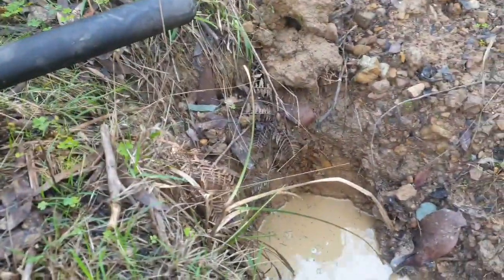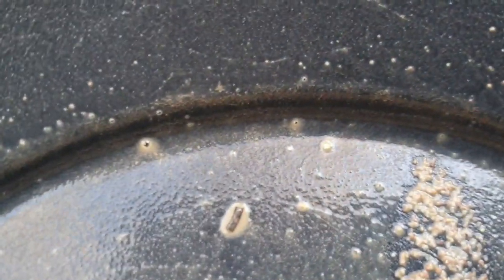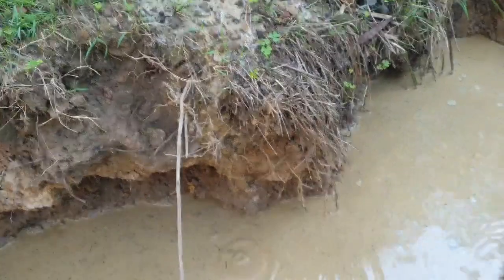Okay, so barely took a shovel from there as well. Got a few more bits of gold. When I get back to the car, I'll put some fresh water in. Then you can actually see the gold a bit better. So a few more bits just there. Okay, last spot, I reckon. Last spot right here. Let's see what happens.